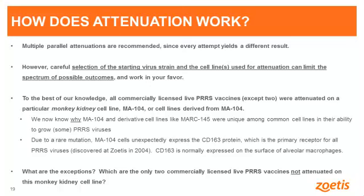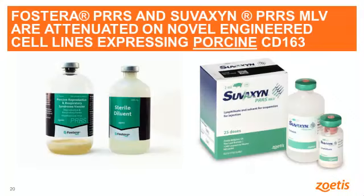So what are the 2 exceptions? And it's the ones I mentioned. FOSTERA PRRS and Suvaxyn PRRS MOV. These were attenuated on that hamster cell line that expresses the porcine CD163.